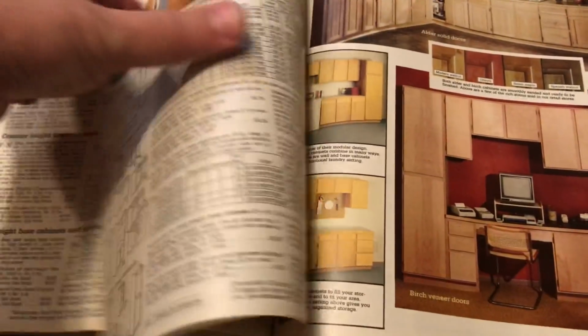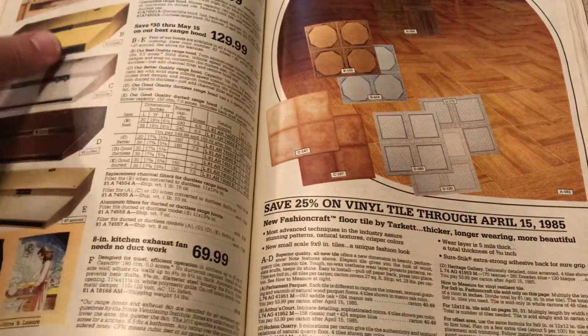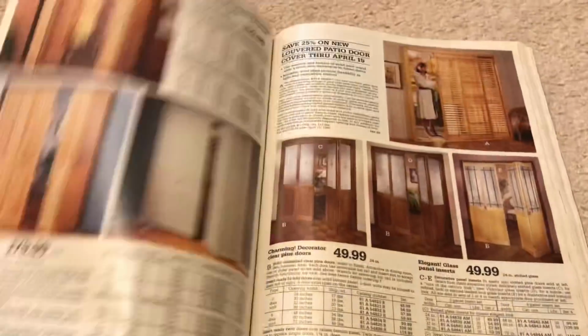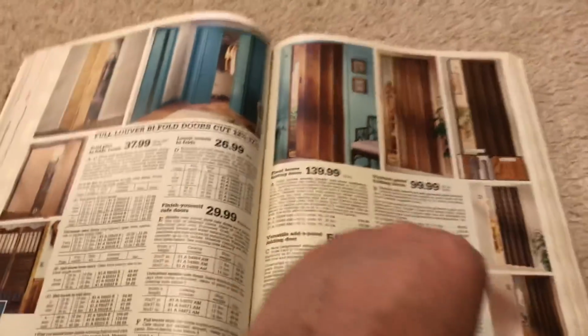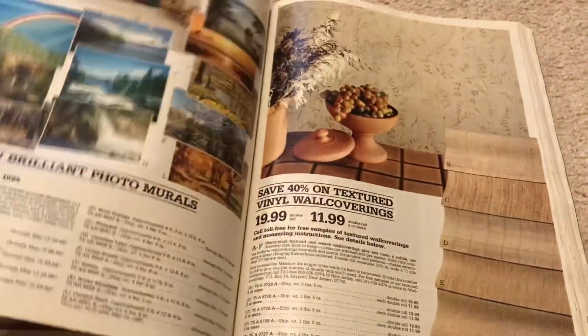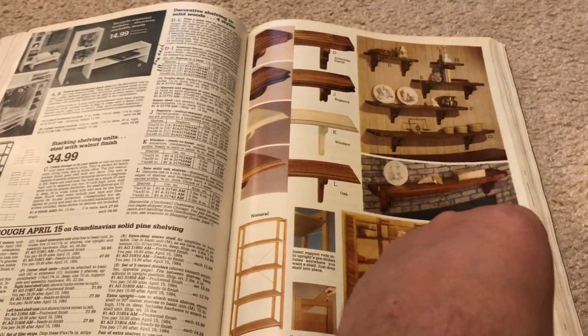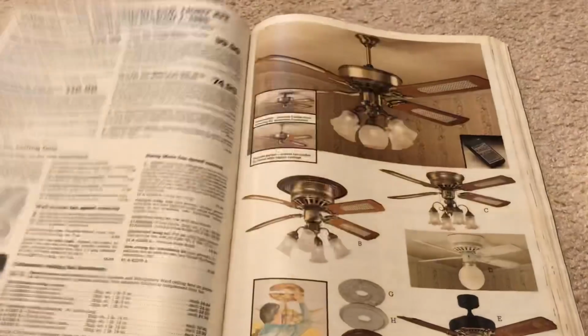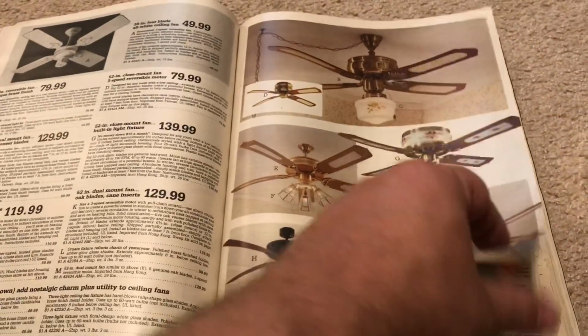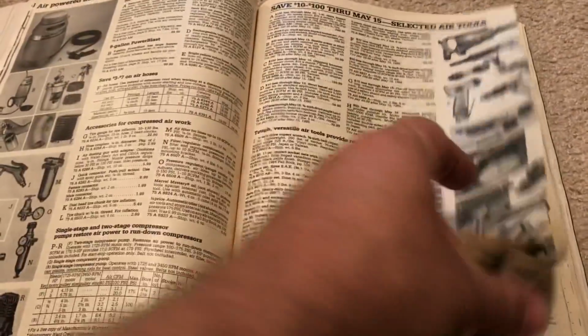Cabinets. That's Paige's dog-eared. Kitchen sinks with dishwashing, and you got your linoleum and tile floors. My parents love linoleum, so we always had linoleum floors. My mom hated carpet. It was always neat to go to a friend's house that had carpet because I wasn't used to feeling it under my feet. And ceiling fans, paint. It's kind of ironic that the paint supplies is in black and white.